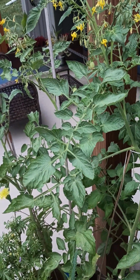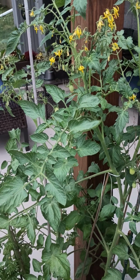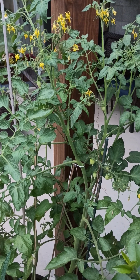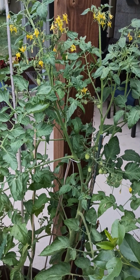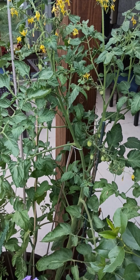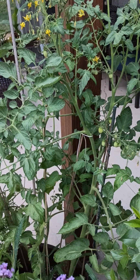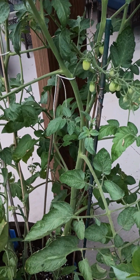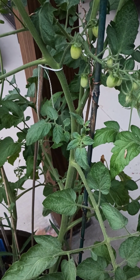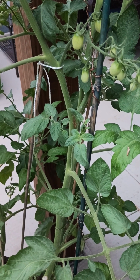This is a cherry tomato called jelly bean. We were on a vacation in Arkansas, and my son surprised me with purchasing these seeds for me. So of course I had to grow a few, and look, they are so cute. They look like little jelly beans. I can't wait to see what they look like when they are red.